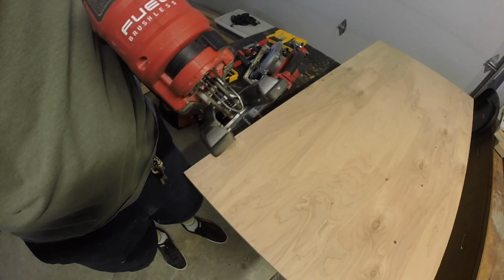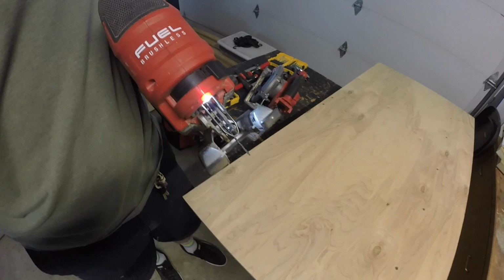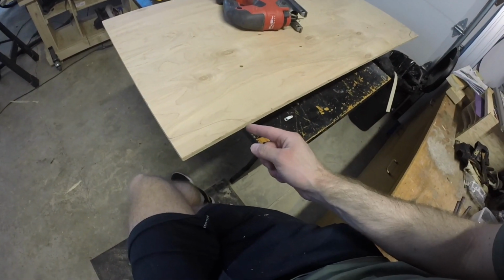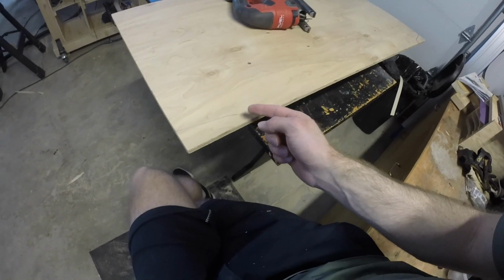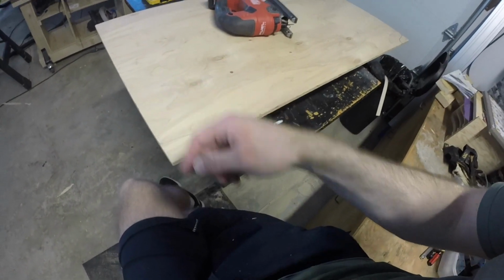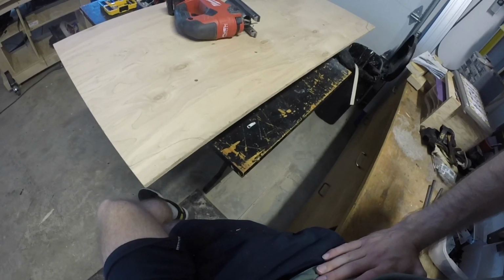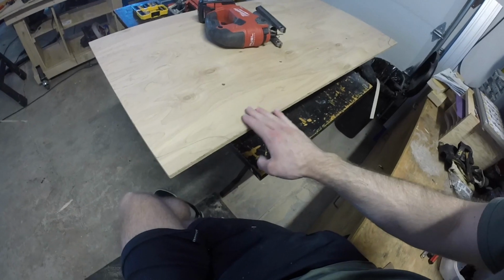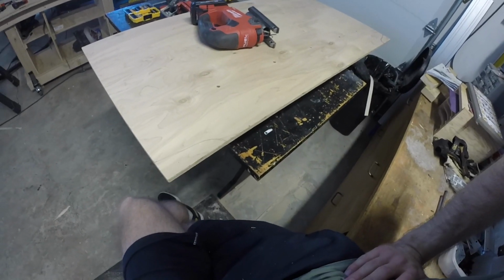Amateur tip: a jigsaw actually cuts on the upstroke. So when that's moving upwards, that's when the cut is made. And why we're interested in that is, if this is the top of the board that we want to keep, any chip or tear out is going to be on this side because it cuts on the upstroke. So all that fancy scribing talk was nice, but now we actually have to transfer that to the bottom side if we want to keep this top side as chipless as possible.